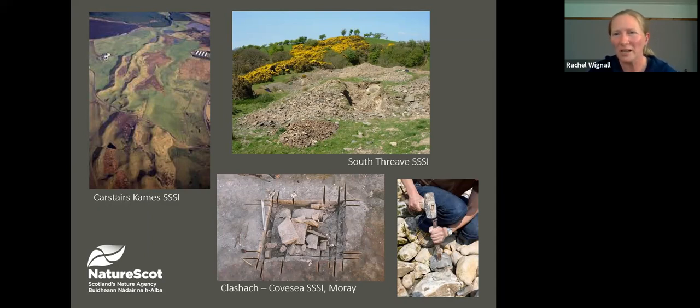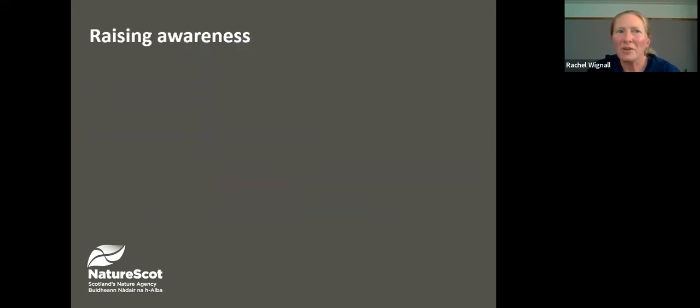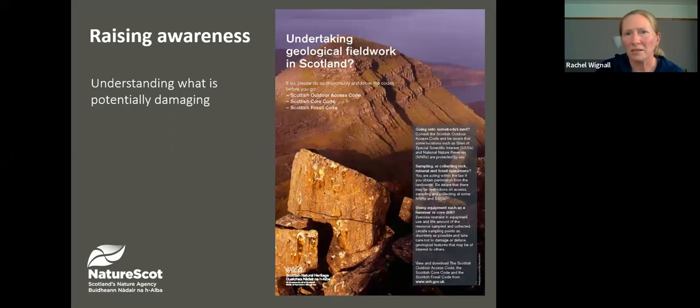Now, there's nothing we can do about irreversible damage in terms of fixing it. That's the point of it being irreversible. The only things we can really do are raise awareness to try and prevent it happening again. So there's two strands to raising awareness, understanding what's potentially damaging. So you get the people who don't understand that what they're doing is damaging, and if they realize, they may stop. We had a campaign a while ago, 2015, I think, to try and educate undergraduates about geological fieldwork in Scotland and all the various access codes and responsible collecting codes that they should be following.